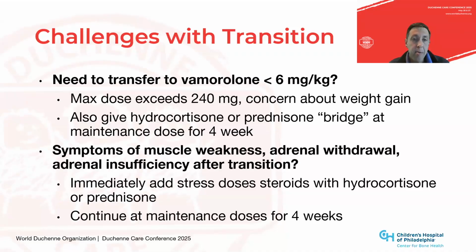It's important to counsel families that if there are any symptoms of muscle weakness, adrenal withdrawal or adrenal insufficiency, they should immediately add stress steroids with hydrocortisone and prednisone. Then you can put them on that maintenance dose for 4 weeks and slowly taper that off.